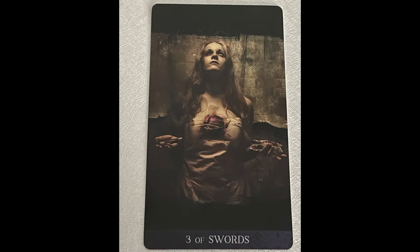Your life is in the hands of the fates, just like your life goes on with the Wheel of Fates, and there's nothing that you can do about it. You just have to surrender. Then we have the Three of Swords, and the woman who's shown in this card is just trying to heal her broken heart with a sacrifice. And there seems to just be so much beauty in this card, even though it's kind of gruesome.